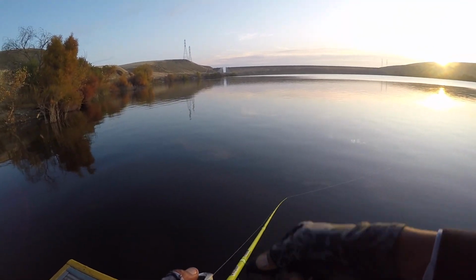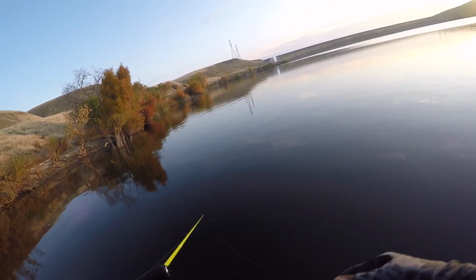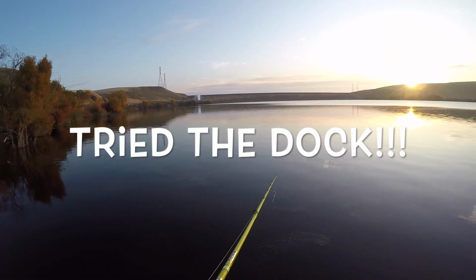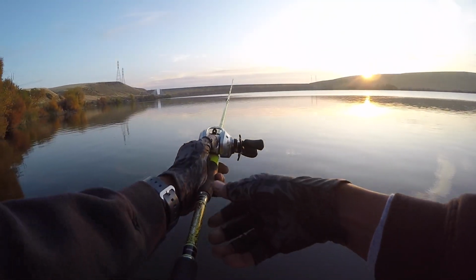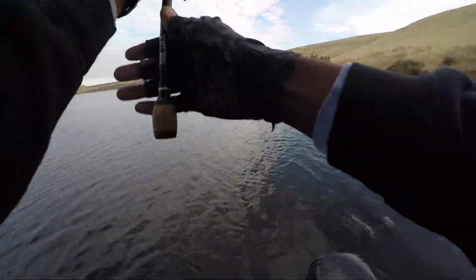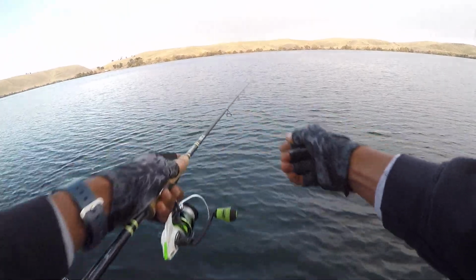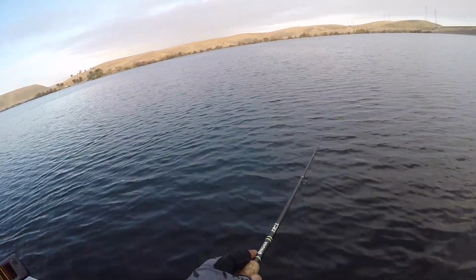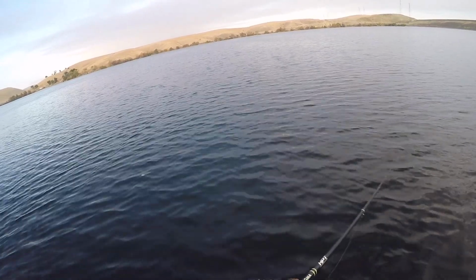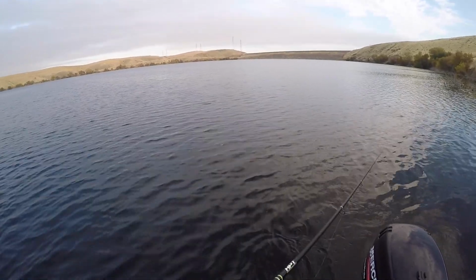There we go. Oh no. Actually, I got stuck on something, so I'm glad I got my lure back. It looked like I had a follower for a minute, so maybe I'll work it just a little bit quicker. You definitely gonna have to change up, you know, they're not hitting these big old baits. I do have my small jerk bait on, so.